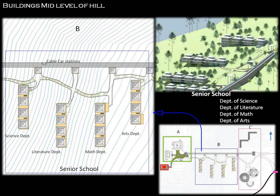The slide shows the buildings at mid-level of the hill, 4 departments with 4 classrooms for each department, accessed by pedestrian ways and car stations. The architectural features of these buildings are lesser than the buildings atop the hill.